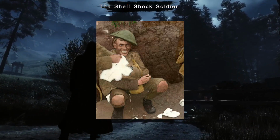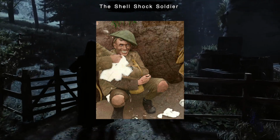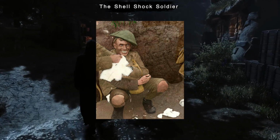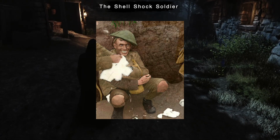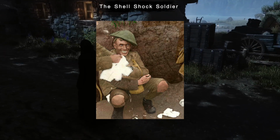The Shell Shock Soldier. This poignant photograph depicts a soldier suffering from shell shock, now known as PTSD, during World War I. The war was a brutal experience for many soldiers, exposing them to gas attacks, trench warfare, and relentless machine gun fire. The term shell shock was used to describe the psychological trauma that many soldiers endured during the conflict.